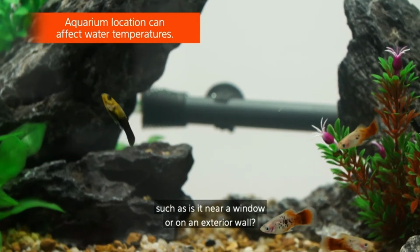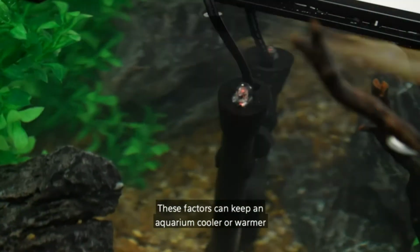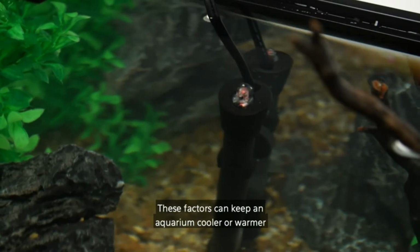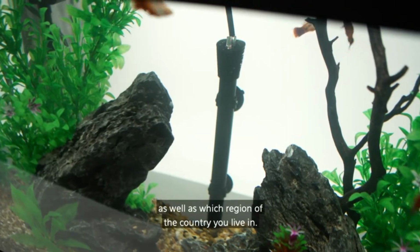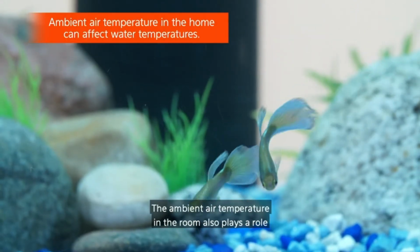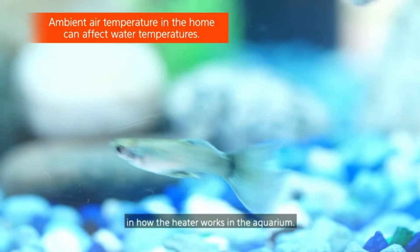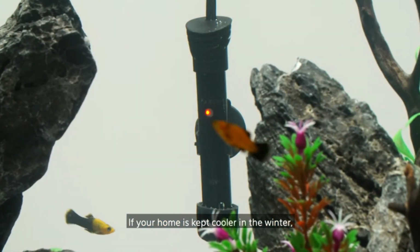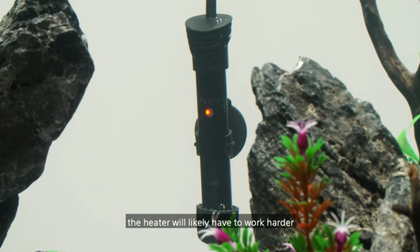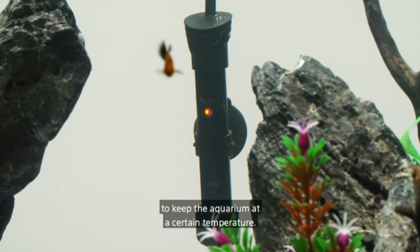Besides the size of the aquarium, it is helpful to consider its location, such as is it near a window or on an exterior wall. These factors can keep an aquarium cooler or warmer, depending on the time of year, as well as which region of the country you live in. The ambient air temperature in the room also plays a role in how the heater works in the aquarium. If your home is kept cooler in the winter, the heater will likely have to work harder to keep the aquarium at a certain temperature.